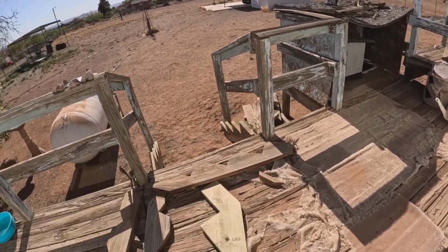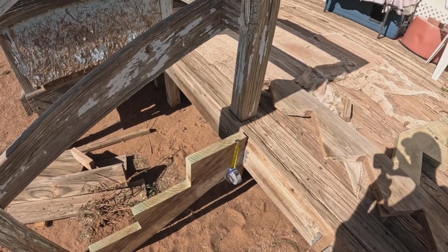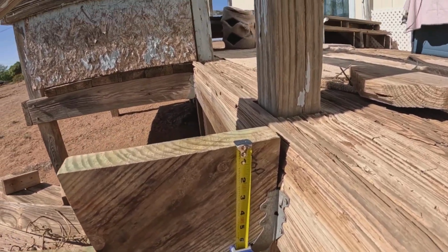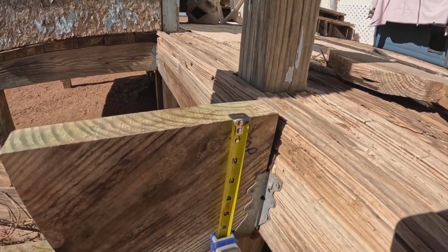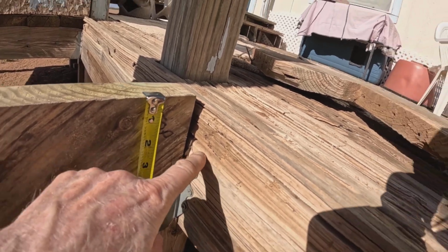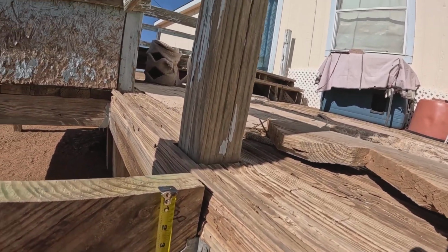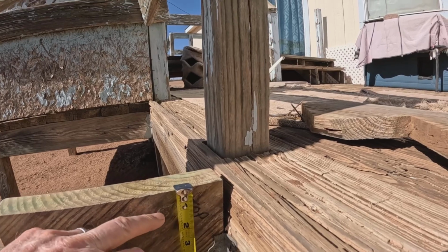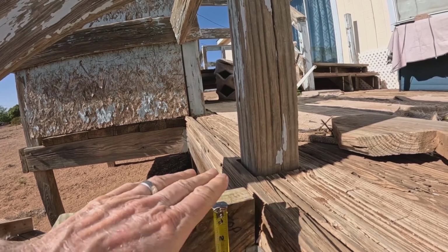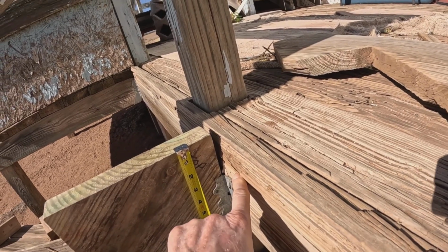So let's get down there where we can have a look at this and I'll show you what's going on. I don't know if you can see this or not, but here goes. If you can see that tape measure, here's the 2-inch mark right here. That's where this header is right here, or stud. If you notice, the step is too high right here. The step, the actual step that goes across, has to be flush with this right here.